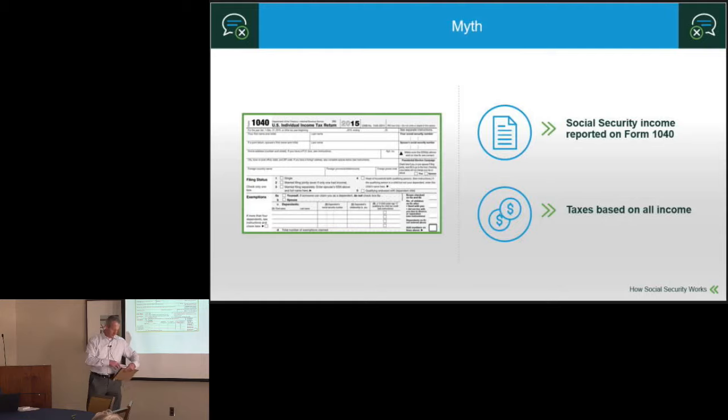The number's pretty low. If your adjusted gross income is between $25,000 and $34,000 a year and you're single, you'll pay taxes on 50% of your benefits. If your income's between 32 and 44, you'll pay taxes on 50% if you're married. If you make more than $34,000 a year and are single, you'll be taxed on up to 85% of your Social Security benefits. If you're married, filing joint, and you make more than $44,000 a year, you pay taxes on 85% of your Social Security benefits. So not all of it's going to be taxed, but only 15% is totally tax-free.